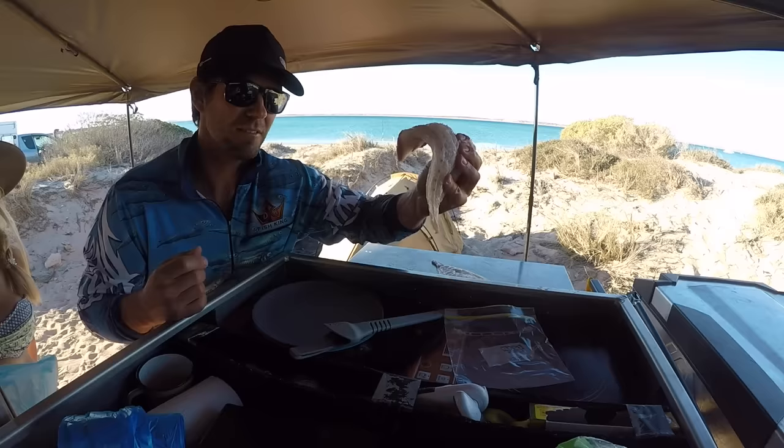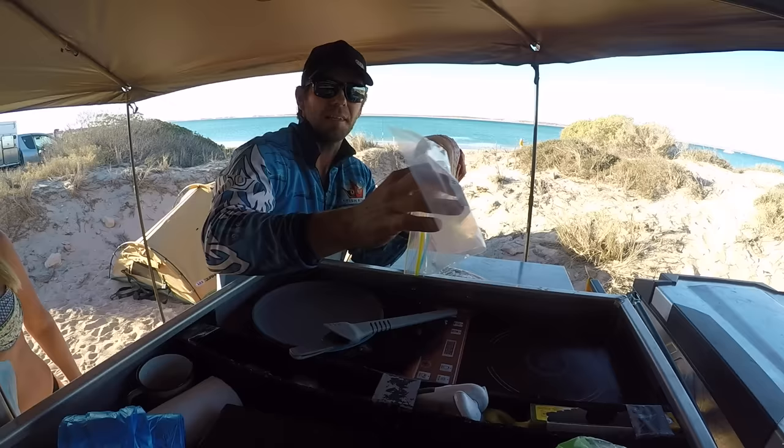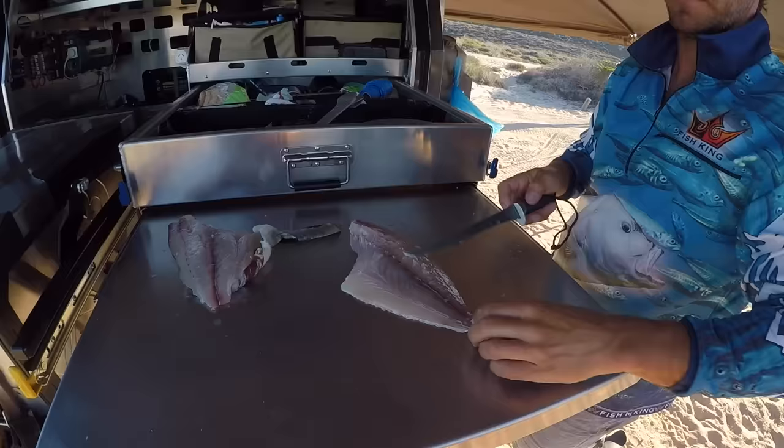And then I keep sandwich bags in here, slot them in there once we've cut her up. Happy days, mate. Can slap it straight in the fridge, or we're just going to eat this straight up tonight. Fresh Trevor, yes.